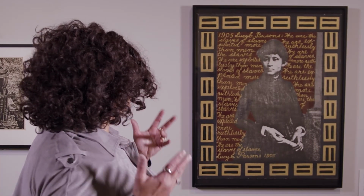We are exploited more ruthlessly than men. Wow, you can learn a lot just by looking. The title of this work is We Are the Slaves of Slaves, Lucy Parsons. It was created in 1980, 40 years ago, by the artist May Stevens. This piece is currently on view in our exhibit, Wordplay, which totally makes sense.